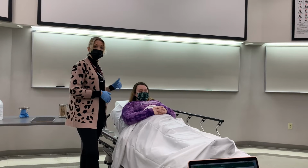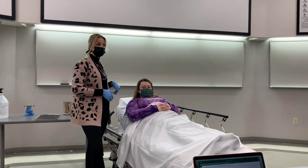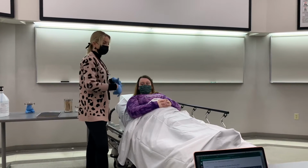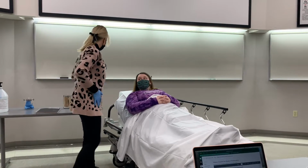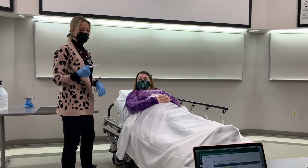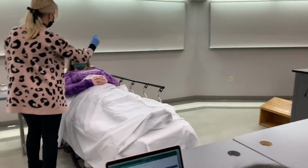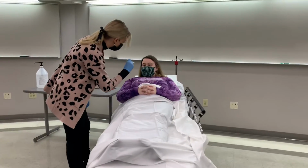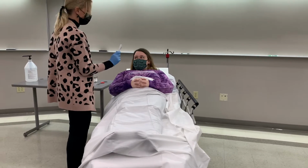So with the head-to-toe assessment, right away I would start at my patient's head, but because we did a very detailed head, face, and neck assessment, I'm going to defer that right now. But if this were a typical head-to-toe, I would start with the head and work my way through those different systems as well. So I'm going to skip right to my eyes, and the first thing I'm going to do is I'm going to check my patient's PERLA, and I'm just looking at the pupils and making sure that they're equal and round and reactive to light and accommodation.